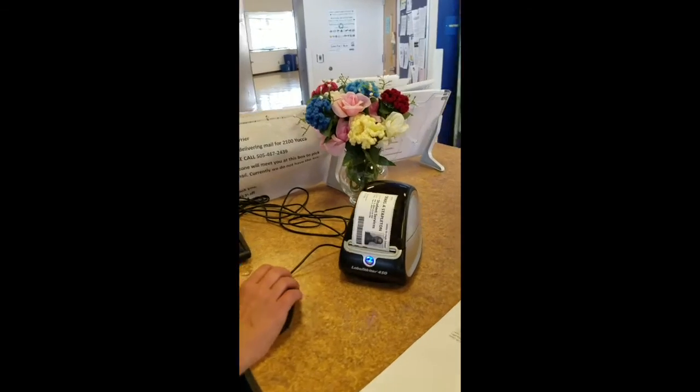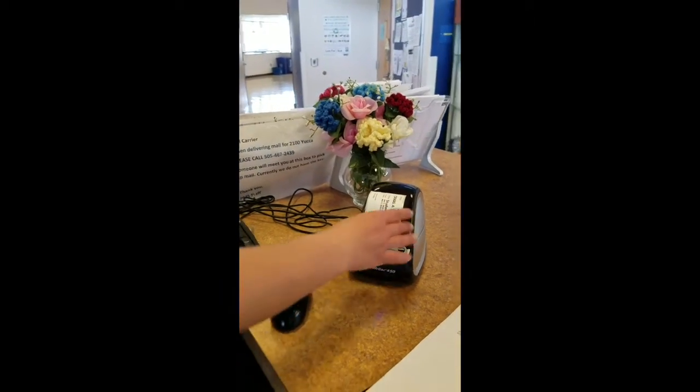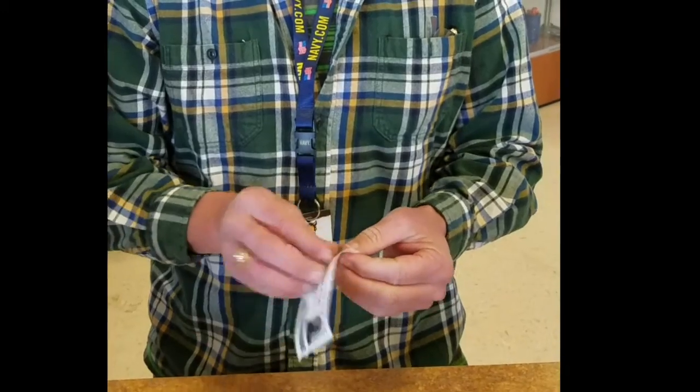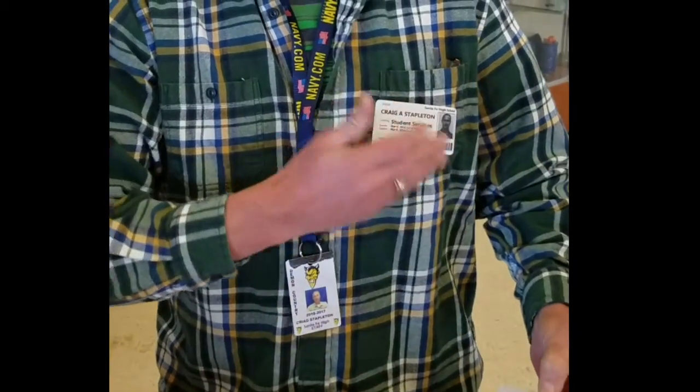The system prints a badge with all the necessary information: your name, your destination, and a picture with the date and time. This is just one more layer of security that will help keep our students safe.